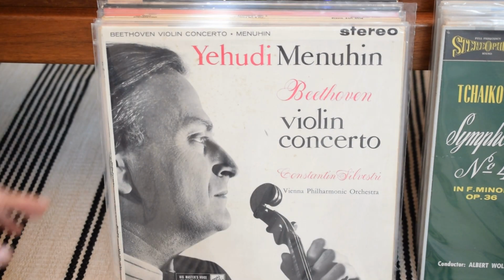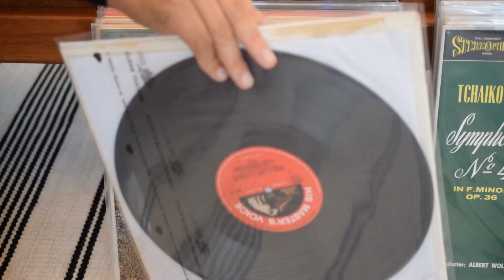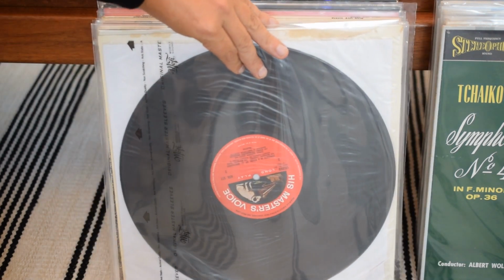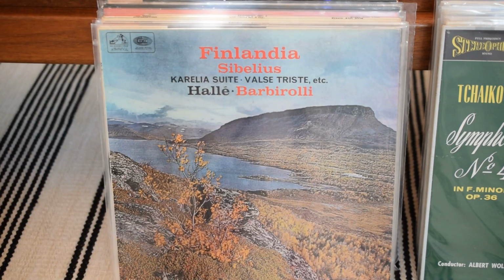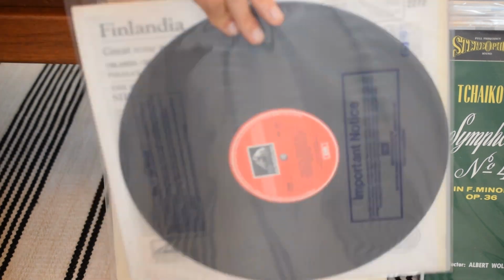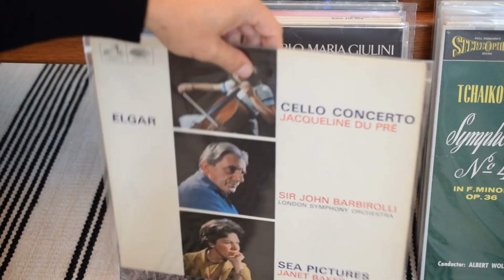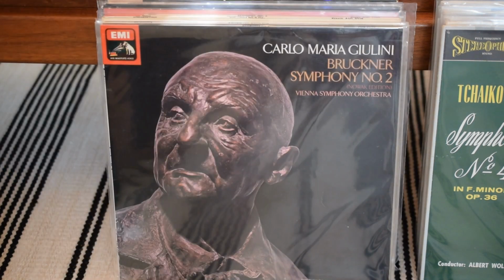There's another Menuhin, Beethoven Violin Concerto, Constantin Silvestri with the Vienna Phil. This is the second label. This is a really great Barbirolli, Finlandia, Sibelius. It's a postage stamp. The classic Barbirolli, Jacqueline du Pré, Elgar Cello Concerto, postage stamp.